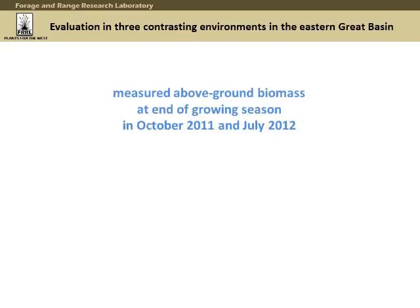And what we did is we've measured above-ground biomass twice now. At the end of the growing season, the year they were transplanted, which could be called the establishment year, they weren't harvested until October. But in the next year, they were harvested in July after seed maturity. Okay, and the plants went dormant after seed maturity.